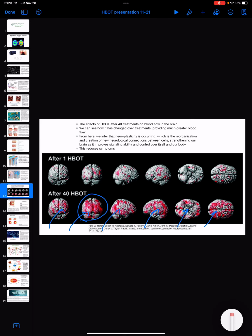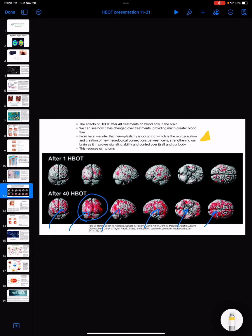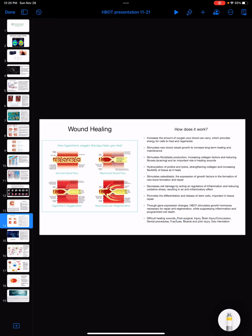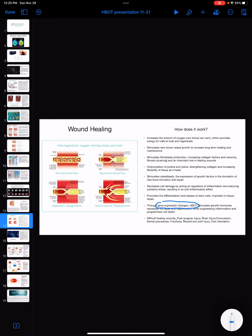It's the brain changing. It's called neuroplasticity, which you can read right here, but it's the regeneration and reorganization of new neurological connections between our neurons, between our brain cells, strengthening our brain with improved signaling ability and control over itself in our body, reducing symptoms. And so that's super important. Wound healing. It heals the wounds for all the reasons we just said. It's the gene expression right here.